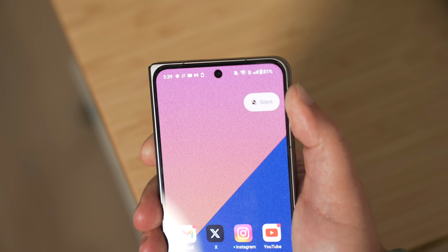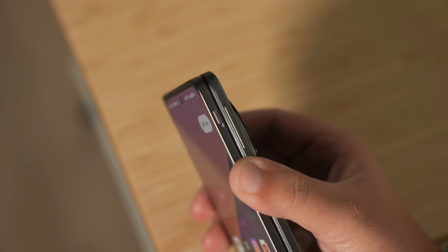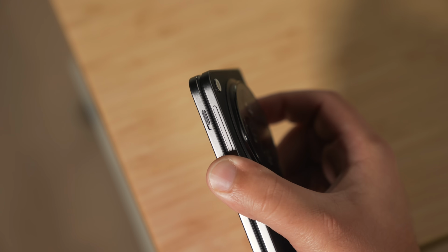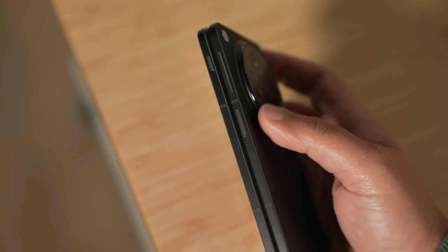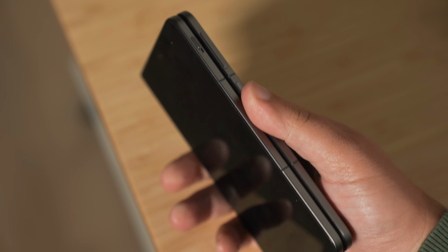On the side of the phone, you still get an alert slider. Actually, this was removed for a while in some OnePlus phones and now it's back. It's kind of hard to get to because it's a little tall up here, but you can do it and you can go from ring, silent, whatever you want. And then there's the power button right underneath it, and it has a fingerprint reader.